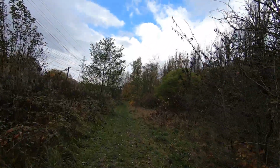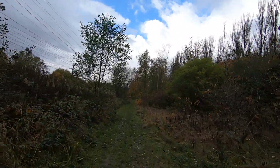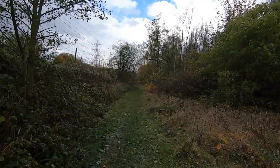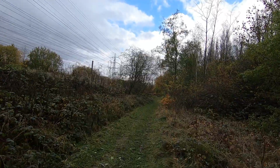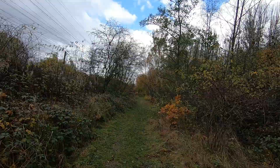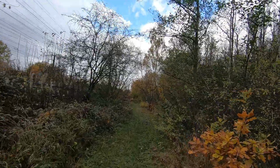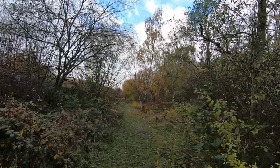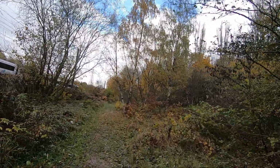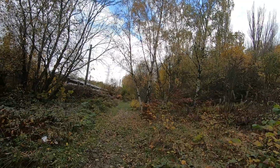Don't look like this path's been walked on much, but place is muddy. But then it's been raining a lot in this area for last 24 hours. Yeah. Been walking, slipping a bit as well. You know, feet are kind of like sliding into the mud.